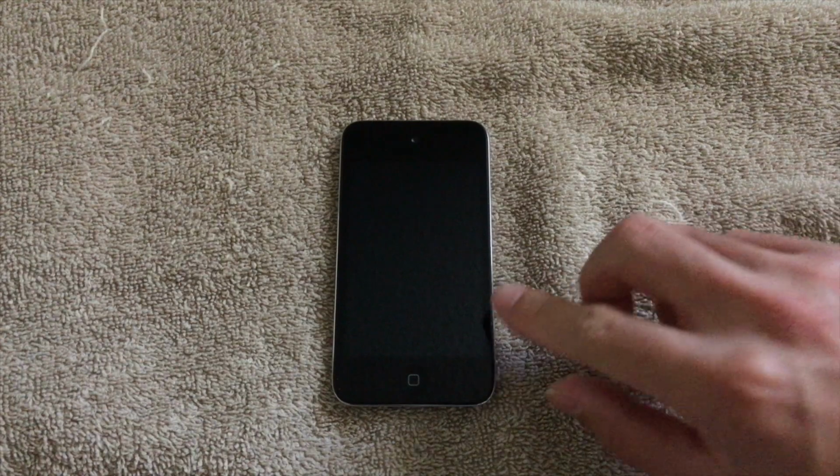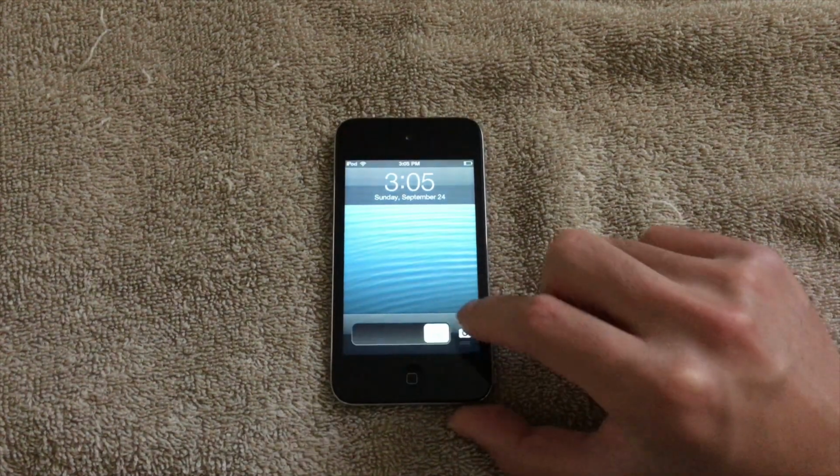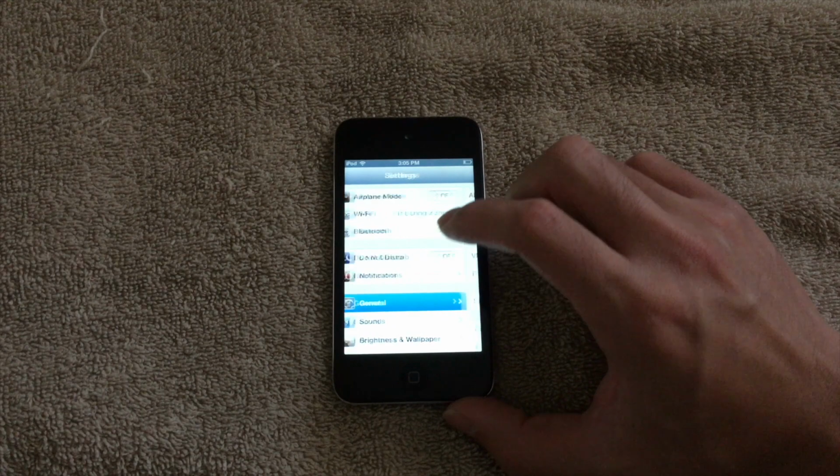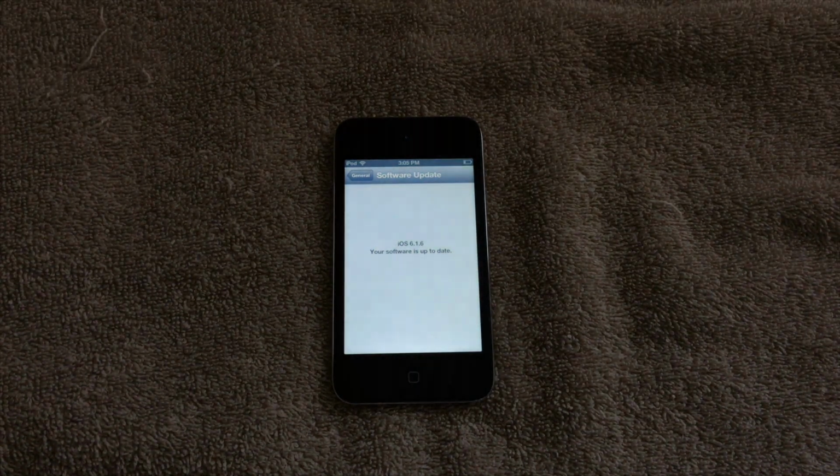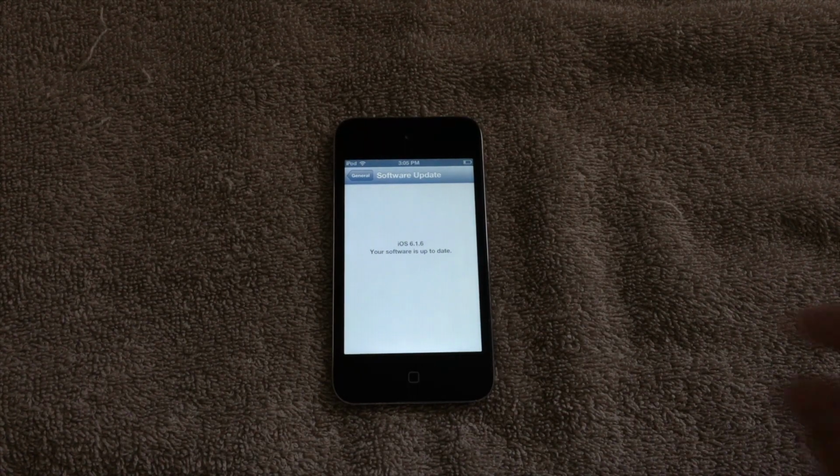When this iPod first came out, it ran iOS 4, iOS 4.1 to be exact, and it was a really fast iPod for its time. However, it's running iOS 6 now, which is the newest version that this iPod can run, specifically iOS 6.1.6. So let me just show you guys that this is running 6.1.6. As you can see here, we're going to check for update. And as you can see, iOS 6.1.6 is the latest version of iOS this iPod can run.